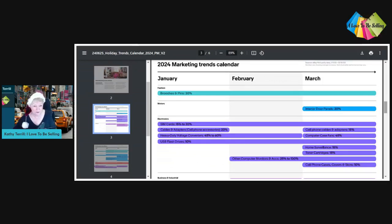I was surprised by this. Look at this. January, February, March. Let me make sure you're seeing this. Yes, good. Okay. January, February, March. Brooches. Right? I was like, get out of here. Brooches and pins go up by 30%.